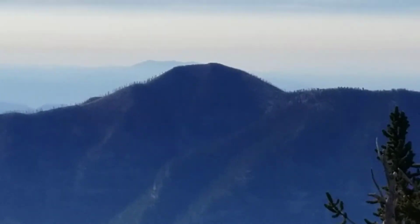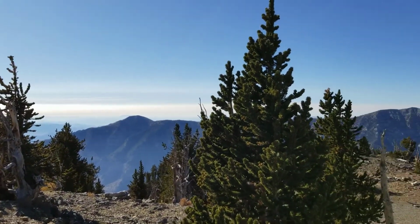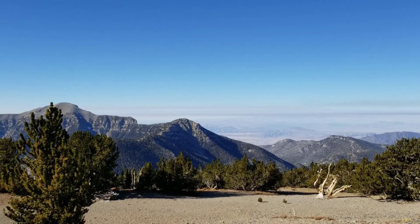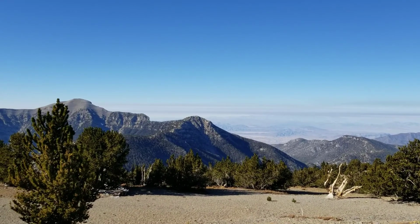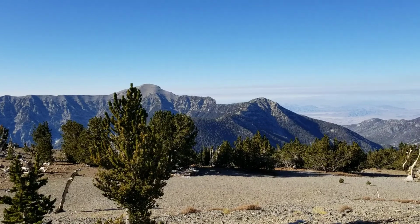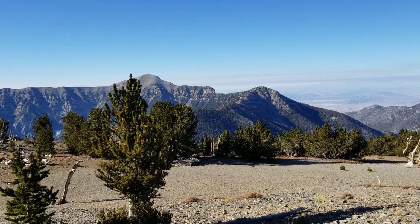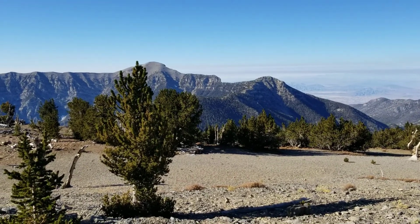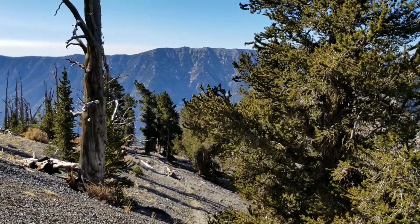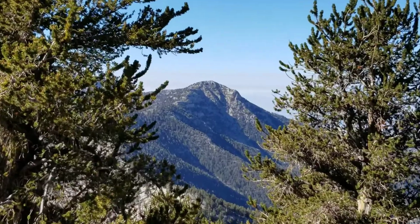And if I can continue to gain energy as we move forward through the power bars and a lot of water, and my backpack gets lighter in the process, we just may make all 5 of these peaks. Okay, signing off. Heading back down Mummy Mountain, heading for Lee Peak.